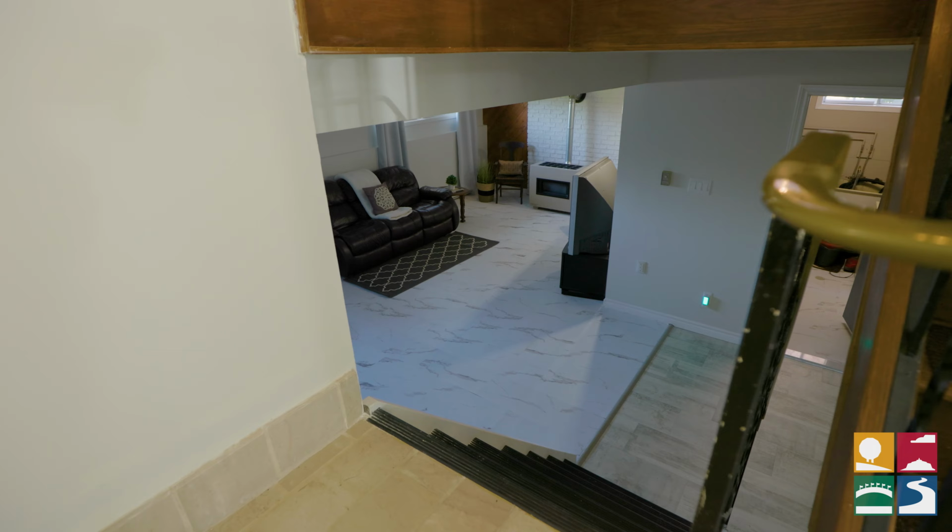Welcome to 946 Raymond. This oversized bungalow is ready for its new owners. Wait till you see inside. This is one of the best family layouts. The Spanish entry bungalow has tons of room and this one's actually oversized. There is so much pride of ownership in this one.